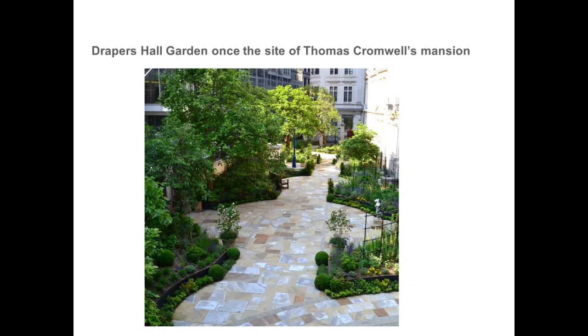Just behind Liverpool Street is Draper's Hall. There is a garden now with 5 mulberry trees and a fountain to remind us of the Walbrook. Here's a picture of Draper's Hall Garden, which was once the site of Thomas Cromwell's mansion. Under the Bank of England, in the courtyard of the Grocer's Hall, where you put your ear to the manhole and you can still hear it.